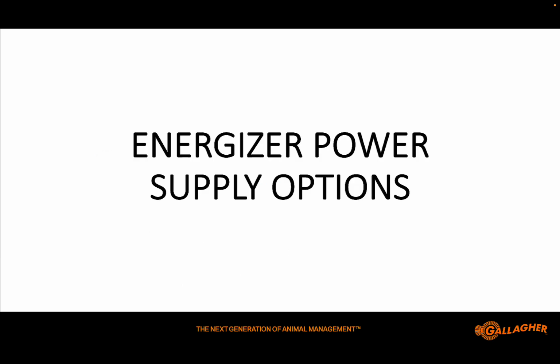So, power supply options. When it comes to the cost side of it, one good thing to keep in mind is that 110-volt plug-in-the-wall energizers are always going to be the cheapest source of power, because what are we paying for? Joules. The cheapest source of a joule is through 110-volt power. Now, you can also get solar, and you can get battery. With battery energizers, we're going to have two batteries most of the time, so we can swap them out while one's charging.